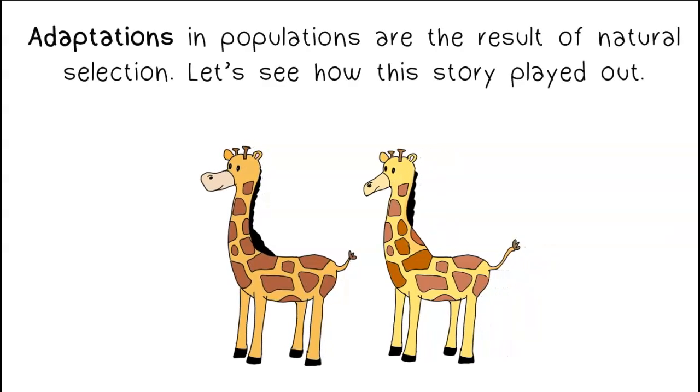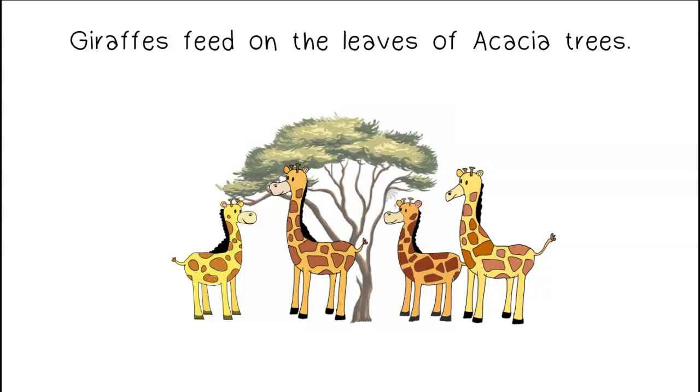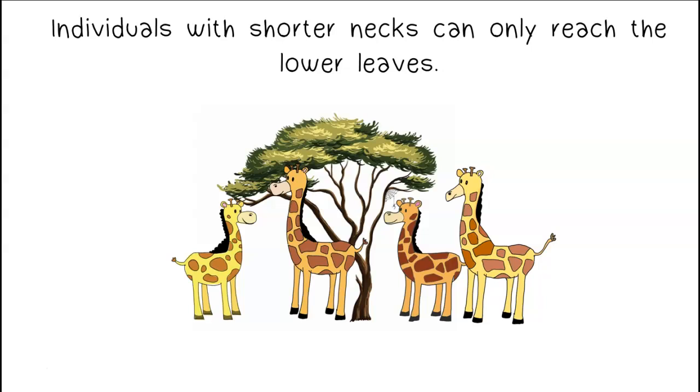Adaptations in populations are the result of natural selection. Let's see how this story played out. Giraffes feed on the leaves of acacia trees. Those with longer necks can reach lower and upper leaves. Individuals with shorter necks can only reach the lower leaves.